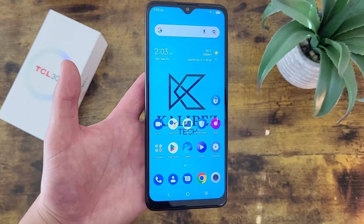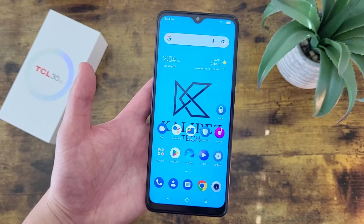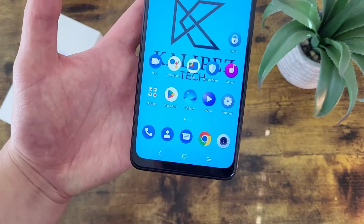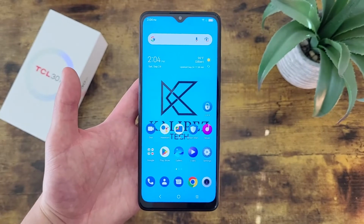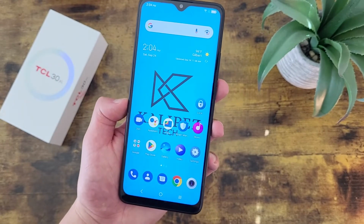But that being said, if you're not really that much of a power user, if you don't have a lot of apps and stuff like that, and you really just have stuff like photos and videos that you can easily just put on a microSD card, the TCL 30 XL, while not having the ideal storage, is still going to be at least okay. My second con for the TCL 30 XL is there's no 5G connectivity.